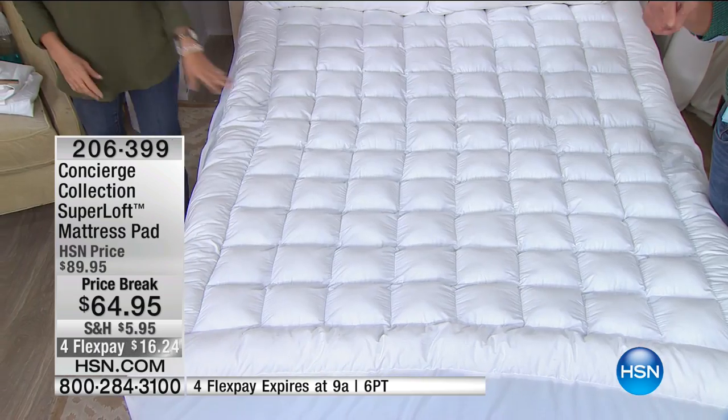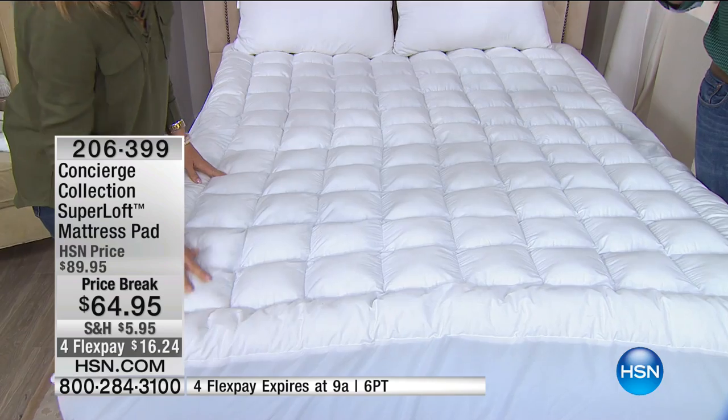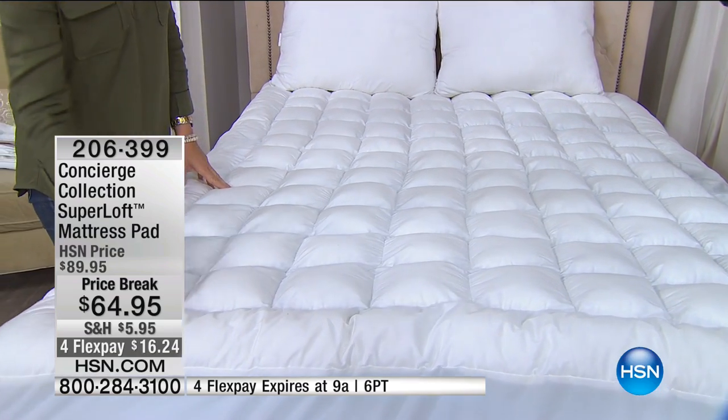Exactly. It's now in Danny's room. He uses it in his room. I bought a new one for myself. He wanted it so bad because he loved the feel of my bed, so I gave it to Dan. We've had it for years, so these things will last you year after year after year.